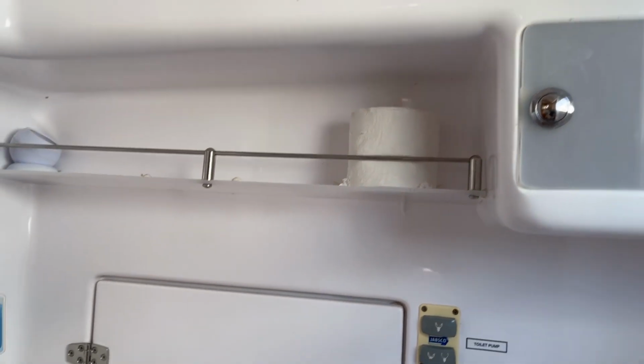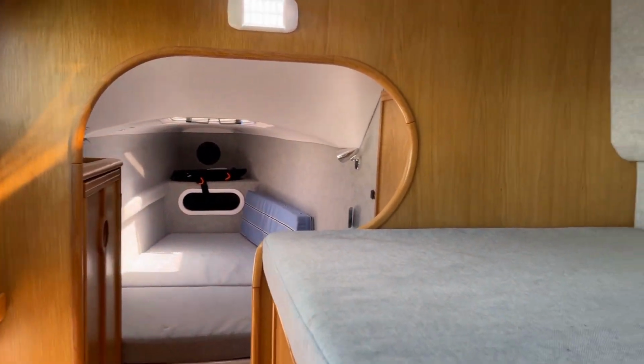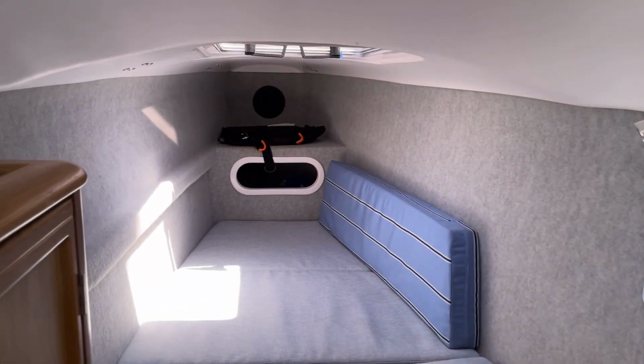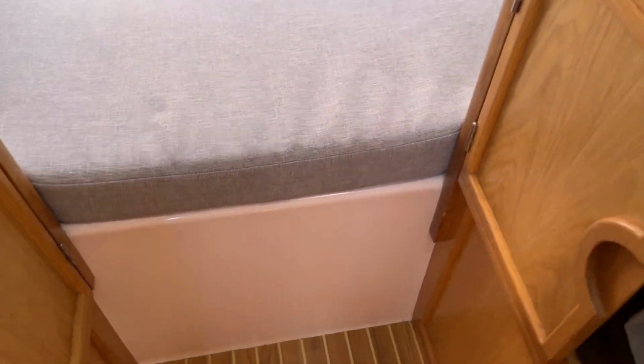The shower and the toilet at the same place. Not my favorite. This is one bed. I mean, I kind of like this, having a bed higher up. Just second bed. These cabinets are a little funky. One like that.